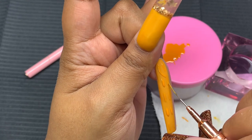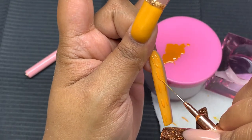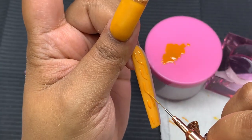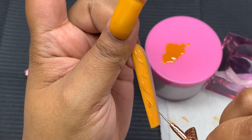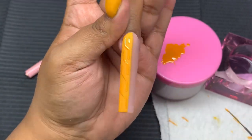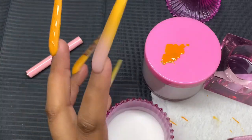So we went ahead and did a sweater effect, which I did these little, you're pretty much seeing what I'm doing, okay? I don't even really know how to describe it, the like el tejido, I don't know what it's called in English, like knitted sweater, something like that. Yeah, I think that's what it's called.